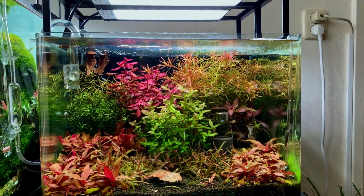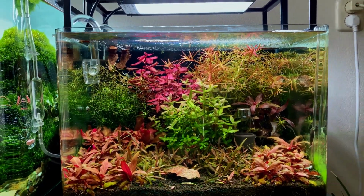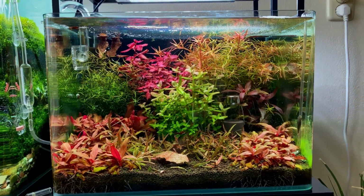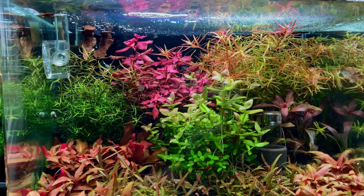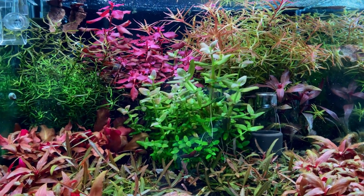Last night after I added them to the aquarium, they were super active, they were all over the place. I could manage to get some nice footage, but now they're all hiding. But let's just hope they'll feel comfortable, they will enjoy their new home and potentially even make some babies. That'll be amazing. Really love to have a big group of these shrimp in here.